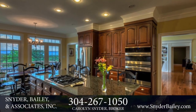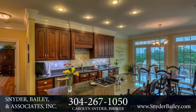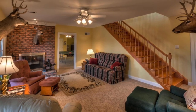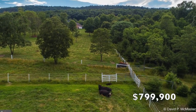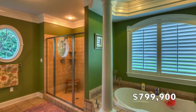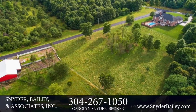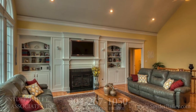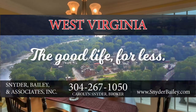A huge master suite, a gourmet kitchen with granite countertops, a great basement with a wet bar, along with a huge rec room are just some of the many amenities. The entire home is gorgeous, built with the highest quality materials, and is immaculate on the inside and out. Contact Carolyn Snyder of Snyder Bailey & Associates to set up your appointment to see 224 Onyx Drive in Hedgesville, the 4-bedroom, 4-bath, 3,115-square-foot modern-day farmhouse on 5 acres.